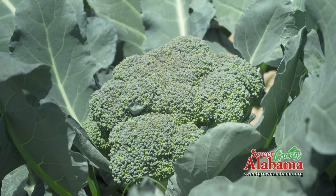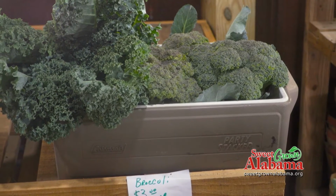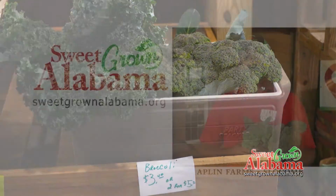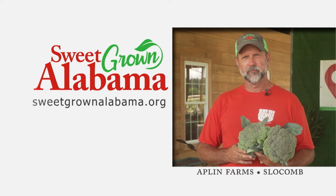Buying it locally, always, just like anything else, it's going to be the freshest you can get. And that's what people are coming out to the farm for, is not only the quality of the product, but the experience and the information that they can get about their food. I'm John Halpin with Halpin Farms, and broccoli is Sweet Grown Alabama.